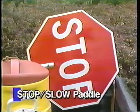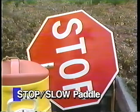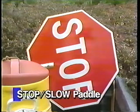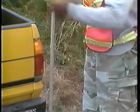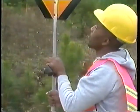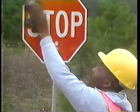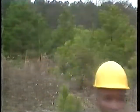The main traffic control device used by flaggers is the stop-slow paddle. This sign is octagon-shaped, at least 18 by 18 inches, with 6-inch high letters. The paddle should be mounted on a handle that measures at least 5 feet from the ground to the bottom of the sign. A 6 or 7 foot mounting height will make the paddle more visible.